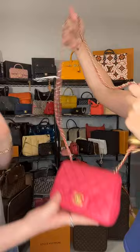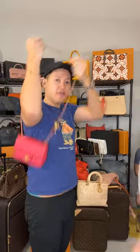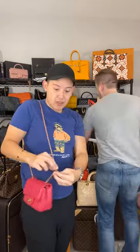My dream. So this is the one that comes with an adjustable strap. This is part of the newer collection, so you can use it as a long shoulder bag. You can also use it as a crossbody. If you want to adjust the strap, you just have to press the ball, and then it shortens like that.